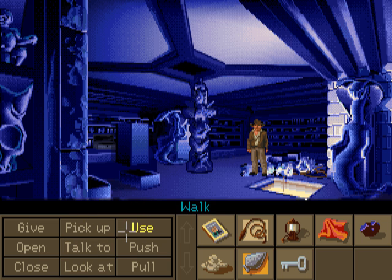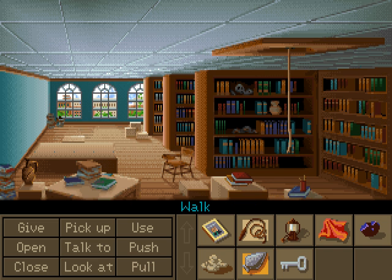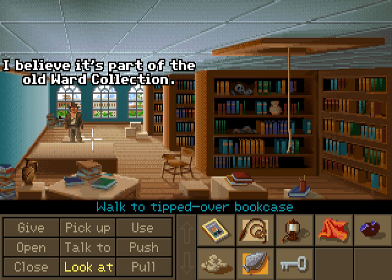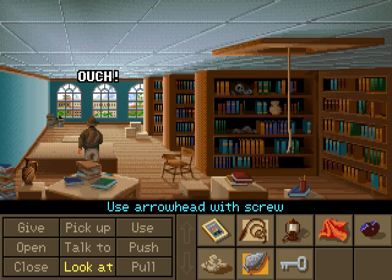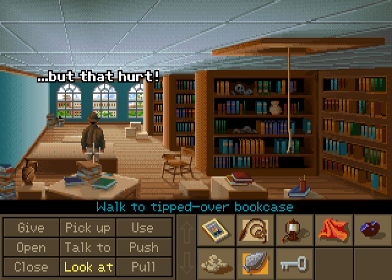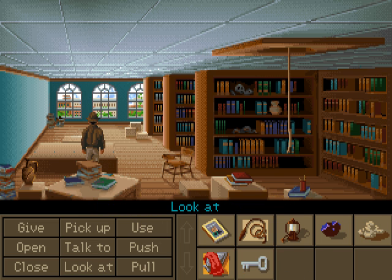Looks dangerous. Use the rope. I don't think that'll work. All right. I believe it's part of the old Ward collection. Right, so there were screws. Maybe we could use the arrowhead as a screwdriver. Ouch! The screw came out, but that hurt. Okay, maybe we put the rag on the arrowhead. Won't hurt so much.